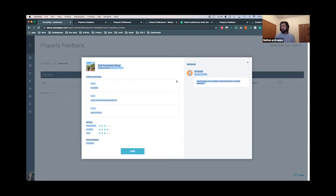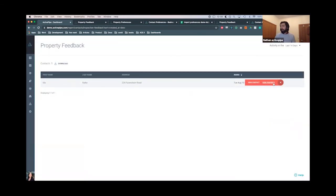The general feedback will appear here on the right. And you can then jump in and view the property or view the contact as well. You'll also get an email notification any time a property feedback is filled out. So you'll get these in your inbox, but you also have a dashboard of them in ActivePipe. Okay, so I think that basically wraps up the property feedback.